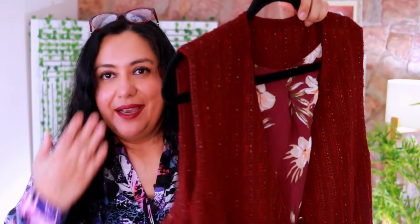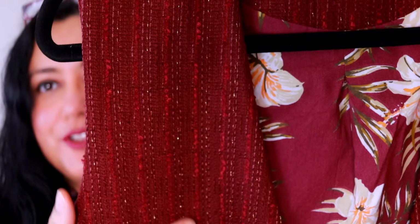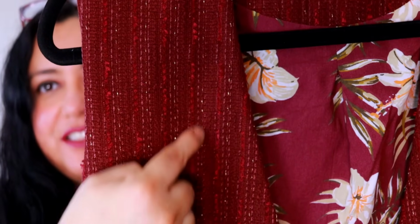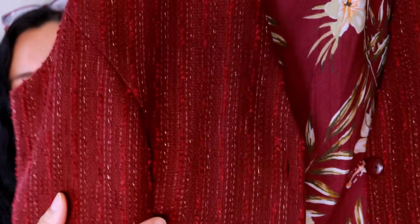Now, as usual, with 100% of all of my videos, this burgundy looks dark red. In my eyes, it's burgundy, but there you go. It looks red to you. But it's just such a beautiful color. And look at the texture here. It's so pretty. You have these features here that make it look like stripes, but I'm not trying to match them, and that is amazing.